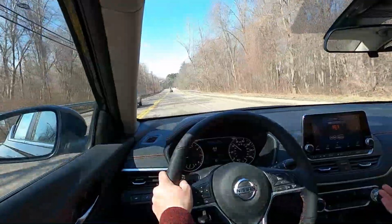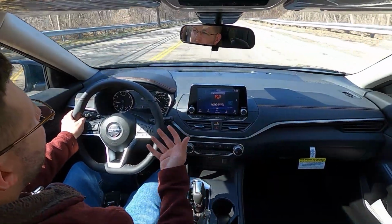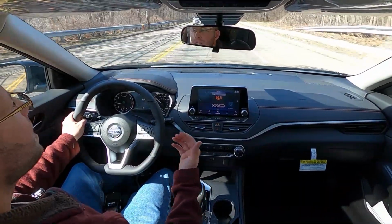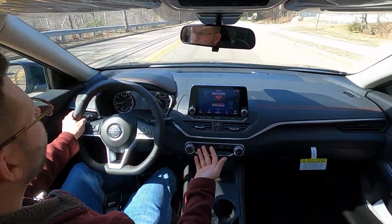Also, I love the interior as well. You're getting a good amount of technology and features to work with. And if you are on a budget, don't feel like you're missing out where you didn't go with the Platinum, or you didn't go with the all-wheel drive, or you didn't go with the turbo.